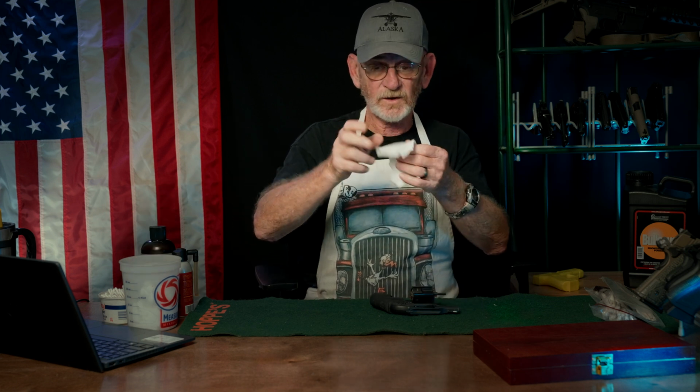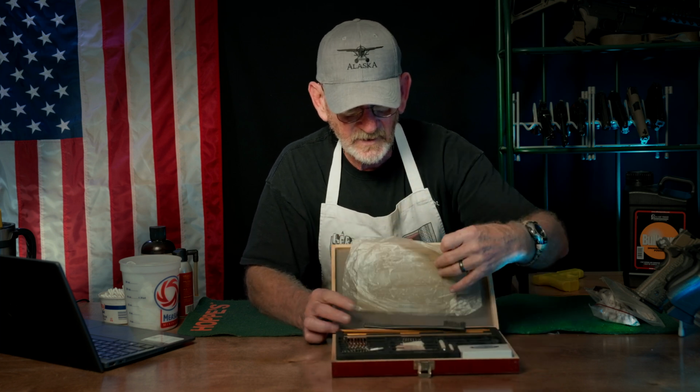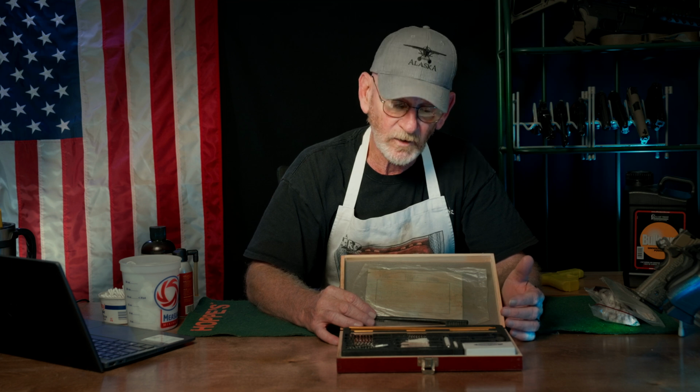All right, the items that are going to be required. These can be bounced around, mixed and matched, but you're going to have some cloth patches. I cut these out of old t-shirts. I cut them to the largest caliber gun that I have. I have multiple handguns, so I have a cleaning kit that covers everything from shotguns all the way down to pellet rifles.